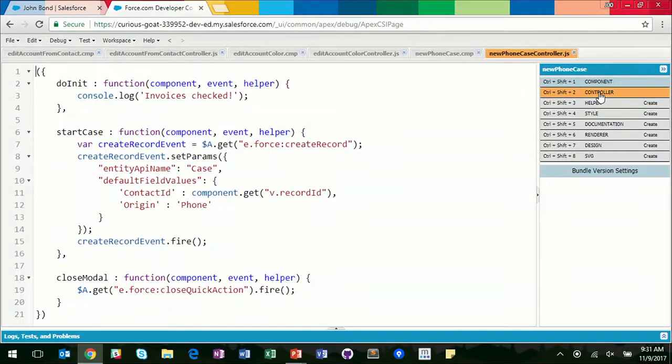So let's take a quick look at that. For example, when we're looking at when the component is initialized, right now it's not doing much, right? It's just logging to the console that the invoices are checked. But you can imagine that here is where you would run some Apex code to say, hey, go check the invoices before we actually let this person open a case. The more interesting methods here are those two buttons that were at the bottom of that action, right? One was the open a case, and one was the cancel button.